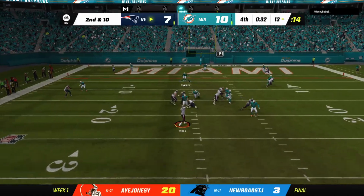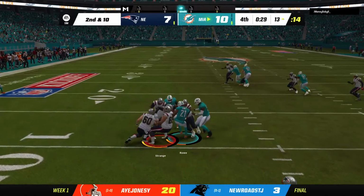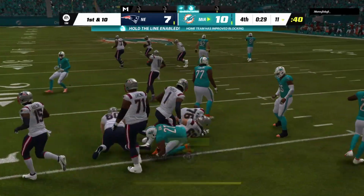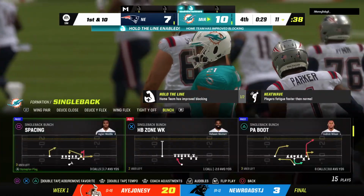Jones looking around. On a bad time late for a poor throw. It's intercepted. Picked off by Eric Rowe. And the Dolphins have just about sewn up this football game.